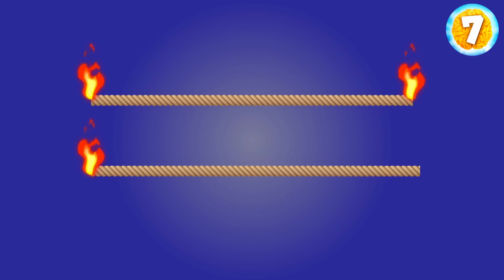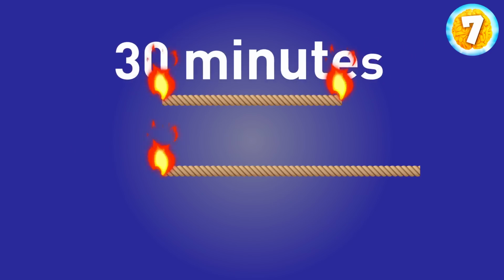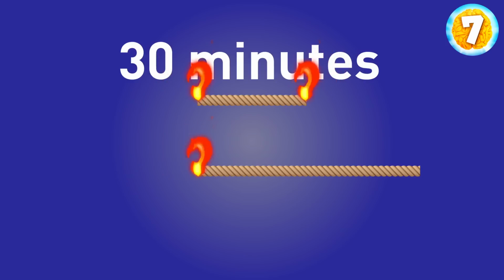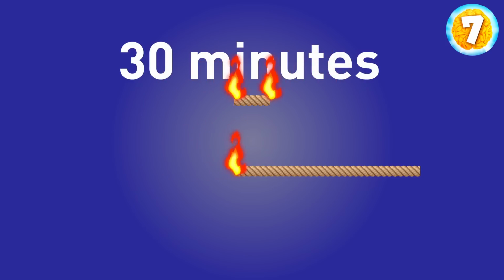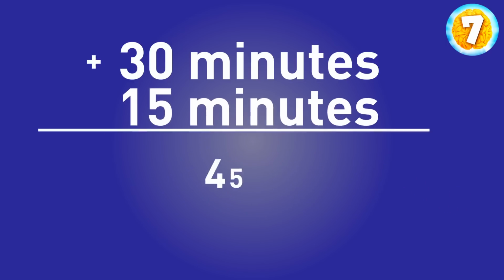She should light both ends of the first string and one end of the second string. In 30 minutes, the first string will have burned completely. To measure the remaining 15 minutes, she should light the second end of the second string. When it's fully burned, we'll know for sure that 45 minutes have passed.